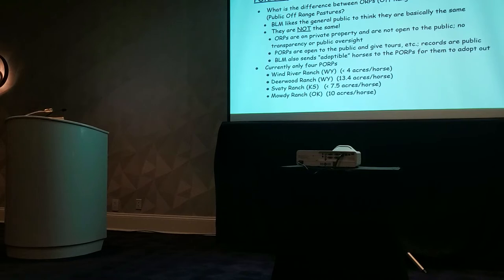The next thing we're talking about is the public offering to pastors. While the previous slide was ORPs, this is PORPs. And the BLM would like you to believe that these are the same, but they are not. What is the difference between the ORPs and the PORPs? BLM likes the general public to think they're the same, but they are not the same. The ORPs are on private property and are not open to the public, no transparency or public oversight. PORPs are open to the public and give tours.